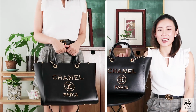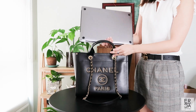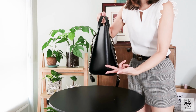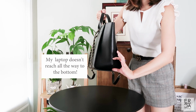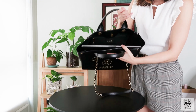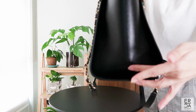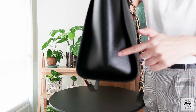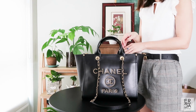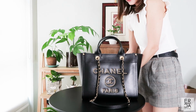The other thing is that it doesn't fit my laptop, unfortunately. I thought it would because it does look very, very big, but then I realized that the base is actually quite small. And yeah, the base is too small. I have the MacBook 13-inch Pro, or it's like 13.5-inch. I don't know, it's the latest MacBook, but that's the one that I use to edit all of my YouTube videos, and I do try to do some editing sometimes in the office, so I do want to bring it around with me. And yeah, it didn't fit into the bag itself, which I'm really sad about.